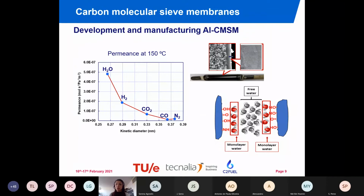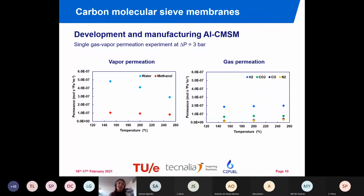So we also believe that water permeates through the membrane according to an adsorption diffusion mechanism, or also capillary condensation in the smallest pores. Here we show the performance of one of the best membranes that we tested, and you can see that water has the highest permeation flow at each temperature condition. We also tested the methanol permeation, and the membrane showed a good perm-selectivity of water with respect to methanol.